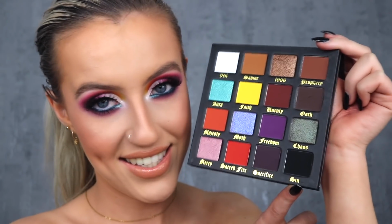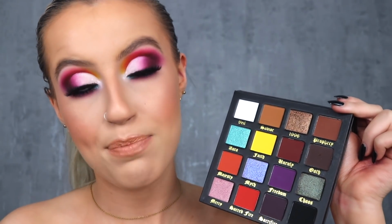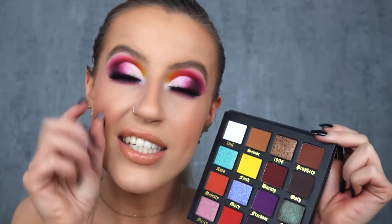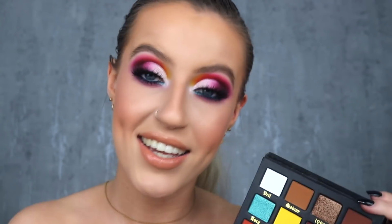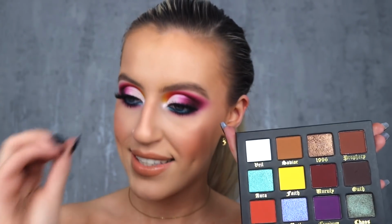Then we have Sin. You know I had to put a black in this palette. Where would I be going without a black in this palette, honestly? Then when I say that this black eyeshadow is black and that you only need to use the tiniest amount of it, I ain't lying. All the eyeshadows are super pigmented. You only have to use the tiniest amount. Again, I have loads of tutorials coming up so you guys can see exactly how I use them.